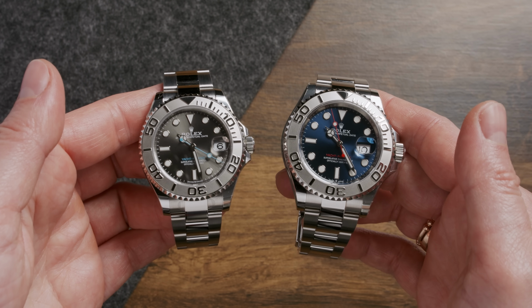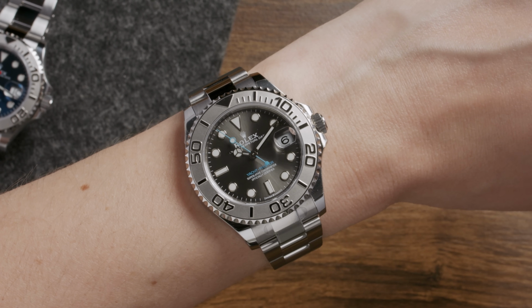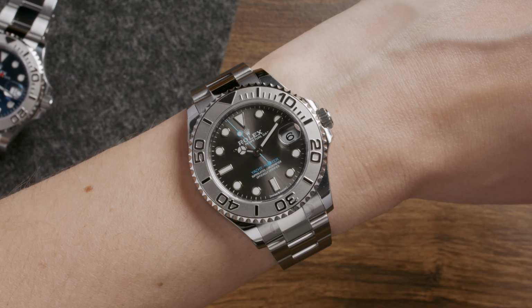It's honest, it's flashy, it's cool, and it looks freaking amazing on my small wrist. But what are your thoughts on the Yacht-Master? Do you agree with the sleeper status, or do you think it is justified that way? As always, let me know what you think in the comments down below.